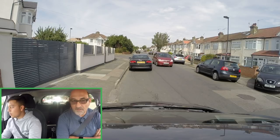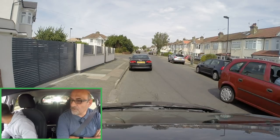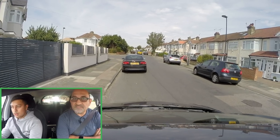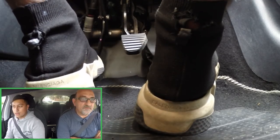Check your right mirror. Signal right. Check the oncoming traffic, is it clear? No, there's one car coming. Right, what about your blind spot, remember? Good. And then when you're finally ready, you release the handbrake. Have a look to your right, is it clear? Check your right. Okay, is it clear? Clear. Good, handbrake down. Feet still, bring the clutch up a little bit. Feet still. Good, well done.